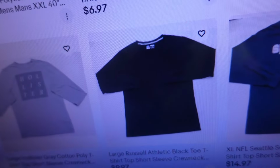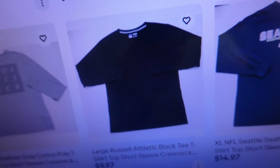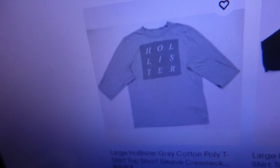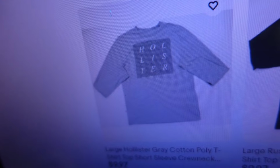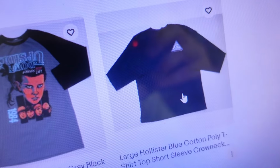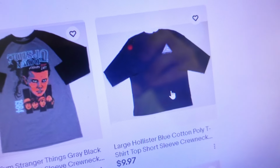Over here there's more tees. We did 5 tees like I said. Here's a large Russell athletic t-shirt, black one. And 2 Hollister tees. Here's a gray one with the square graphic on the front. That's a size large. And up here is another Hollister with a triangle design on both front and back. Also size large Hollister blue t-shirt.